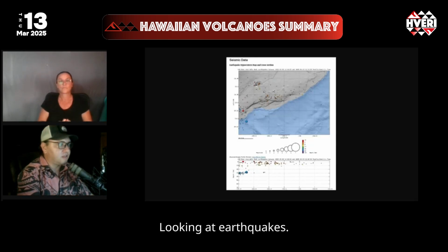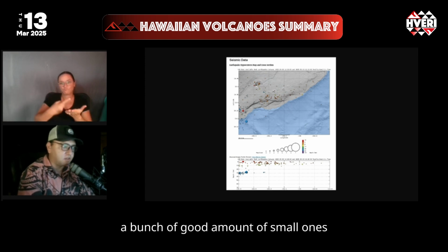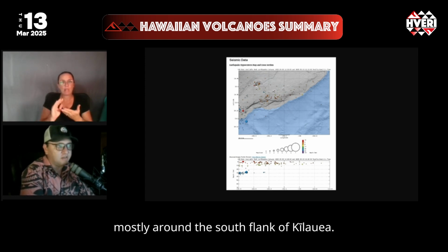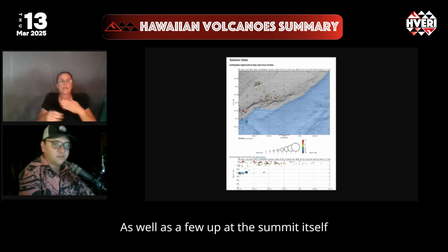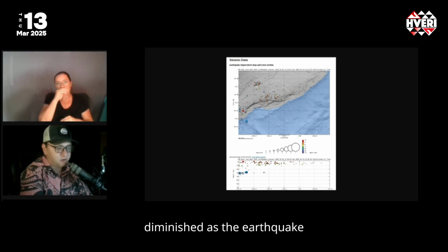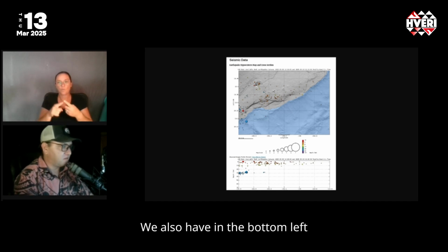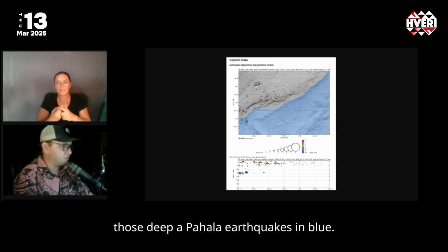Looking at earthquakes, we don't have a lot of earthquakes really to talk about, only a good amount of small ones, mostly around the south flank of Kīlauea, as well as a few up at the summit itself. Earthquakes, as well as the volcanic tremor, diminished as the episode began and then waned. We also have in the bottom left those deep Pāhala earthquakes in blue.